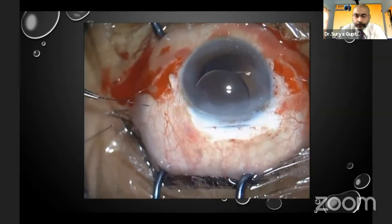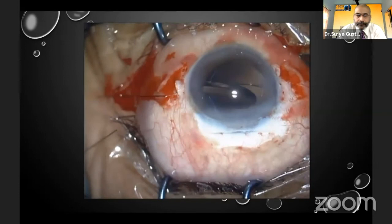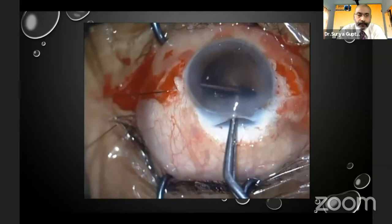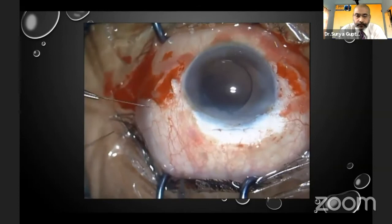Here you can see, because there is no support of fluid from the posterior chamber, the nucleus, the lens flips. And I have a very hard time keeping the lens in its supposed to be a physiological position. You can see how soft the eye is. Had I had a posterior chamber maintainer here, the fluid would have maintained and pushed the lens flat and kept it flat like this.